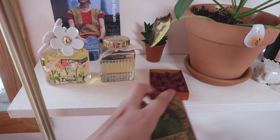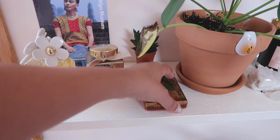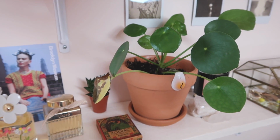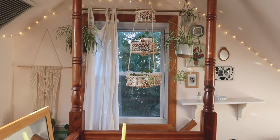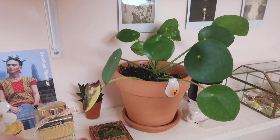I've got these incense cones. They smell really nice, so I just have them popped on here for whenever I want to incense this place up. Then this one's actually the mother Palea that hatched all of my other Palea babies that I have hanging in my plant nursery. I'm still trying to figure this plant out, but I think I'm doing a lot better than I was before.